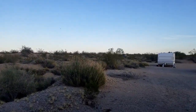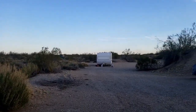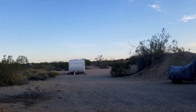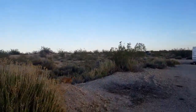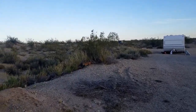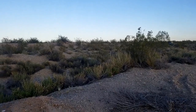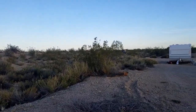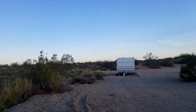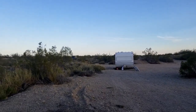There's Dave's trailer. I towed it here. Corvus's rig right there, his motorcycle. The dogs are ecstatic because they don't have to be on the leash. There's Juno. And when we drove past the hot springs, it looked like it was open. So Corvus and I are about to drive down there and check it out now that we have our camp all set up. So I'll get that on video too.